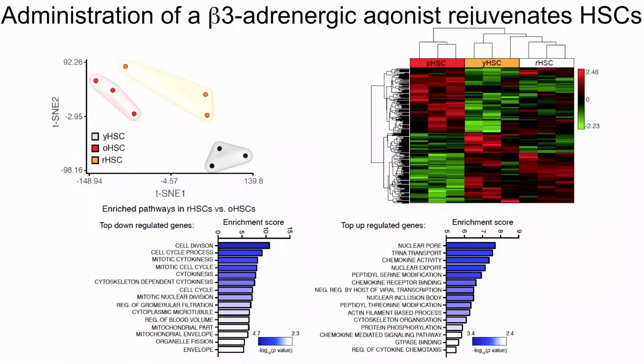So if you do RNA-seq on these stem cells to see whether indeed they look rejuvenated in terms of their transcriptome profile, you can see that there's a difference between young and old, and the rejuvenated seem to look more similar to the young than the old. But of course, there are genes that are not completely rejuvenated. But if you look at the pathways, we see in the downregulated genes a lot of influence on cell cycle, suggesting that this rejuvenation process may have induced or restored a quiescent state of the stem cells.